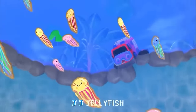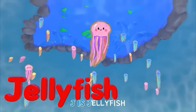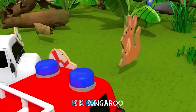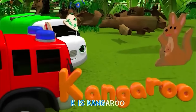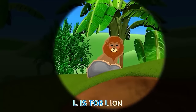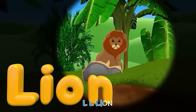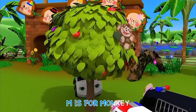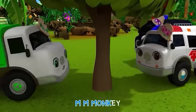Jellyfish. J, J, jellyfish. J is jellyfish. K is for kangaroo. K, K, kangaroo. K is kangaroo. L is for lion. L, L, lion. L is lion. M is for monkey. M, M, monkey.